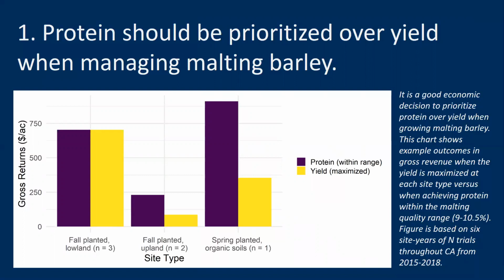The chart shown here shows example outcomes in gross revenue based on 2018 feed barley prices when yield is maximized at each site type versus when protein within the malting quality range of 9 to 10.5% is achieved. The figure is based on 6 site-years of nitrogen trials throughout California from 2015 to 2018.